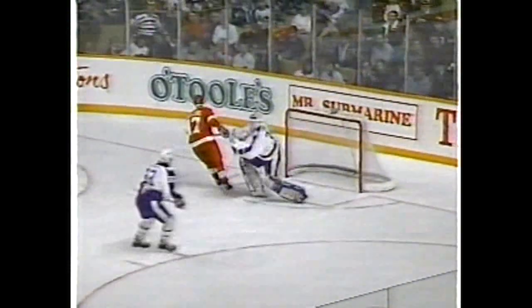Behind Hanlon, it's driven around the boards by Zambo. Held in by Iafrate. Zambo picks it up, sends it ahead for Gallant. It's offside. No, they didn't call it. Here's Gallant across the line. Ing with a great glove save. Wow.